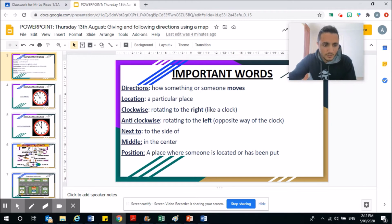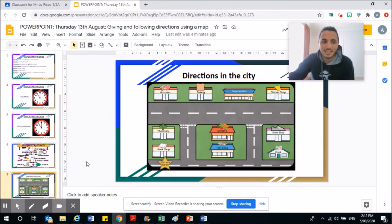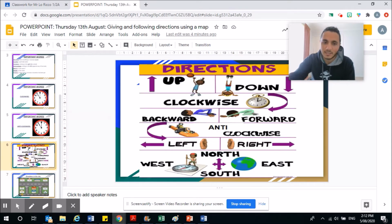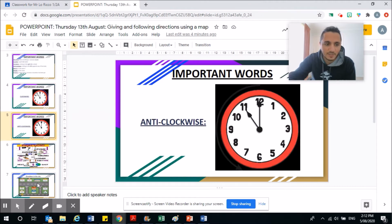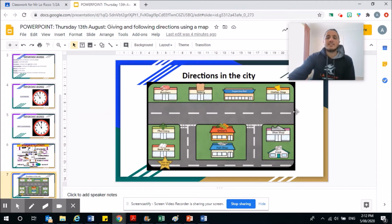All right, so today we are going to be looking at directions in the city. And remember, if you've got access to this PowerPoint now, so if you want to keep looking at that, if you need to remind yourself on what some of those words mean, have a look at this poster. It's very helpful. Clockwise and anti-clockwise is still there from yesterday. Directions in the city is what we're going to focus on. This is the new map that we're going to get. So we're no longer at the zoo. The location now is we're in the city. And there's all these different shops in the city.